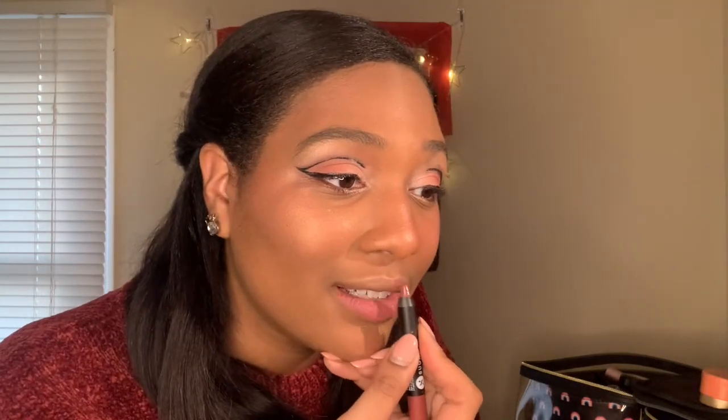Oh wow. It is super matte, which I love. I mean, it is called matte as hell. I'm in love with this. And it's really moisturizing. It's not dry. So let me go throw on some lashes and I'll be right back.